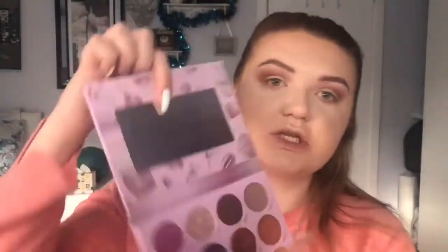Then I might actually just take this bigger buffer brush and go in with the shade Vanilla. Not obviously as big as the other one, because I can't use that brush or I will literally poke myself in the eye. There we go. Right, and I think I'm going to go in with the shade Sugar just on my lid. I just want something really super nice and soft. I'm going to go in with my finger and press this in. Oh, that's really pretty.